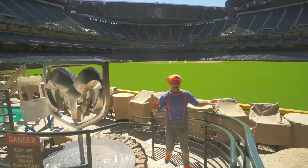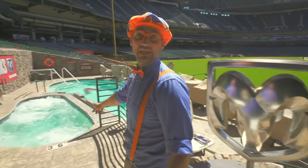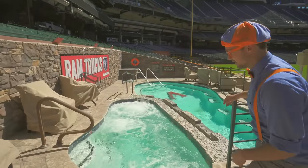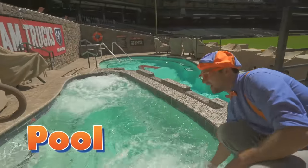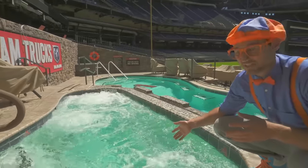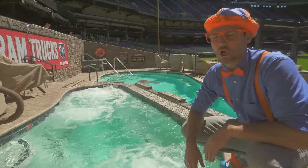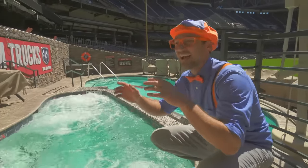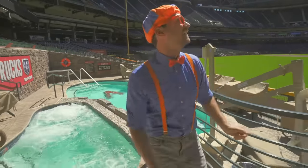Whoa! Hello! Oh, baseball is so cool! Ooh, and this is really cool. This stadium even has a pool over there and a hot tub. Whoa, you can sit in these and watch the game. Whoa, it is so hot here in Arizona. Oh, hey, let's put our feet in the pool and cool down.